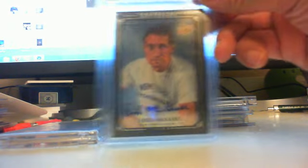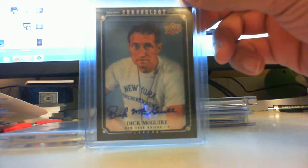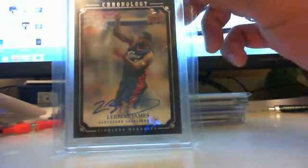And then a couple Chronology Canvas set, Dick McGuire, out of 99. And then the card that I just got this last Friday, really nice card for my Chronology set. Finally got it in hand.